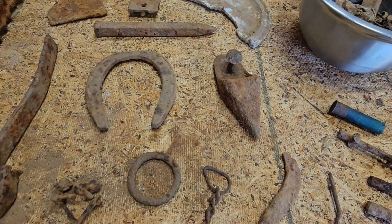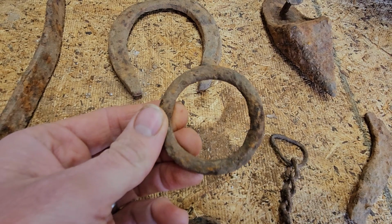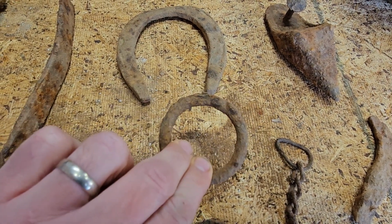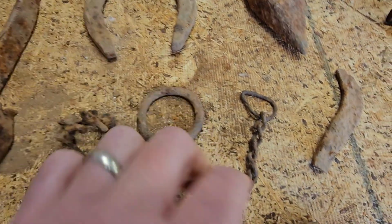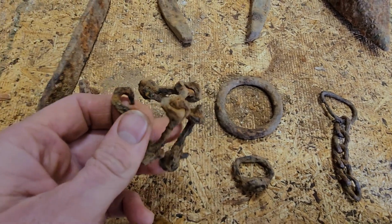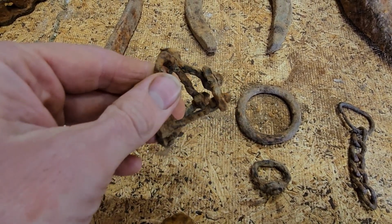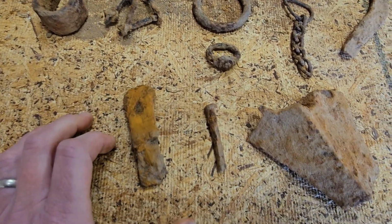This ring here, I've seen some of these on some of those old buck rakes, so I'm not sure if that's what that came off of or if it had something to do with a harness setup or something like that. We found a couple of small bits of chain. That's a twisted chain. This is just like a really weird kind of chain there. I'm not even sure what that is. If y'all guys know what any of this stuff is, holler at us.